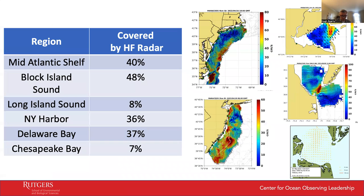This allows us to gauge how much of the surface currents in the region we are currently measuring. On the Mid-Atlantic Shelf, we're averaging about a 40% coverage of the Atlantic Ocean waters with HF radar. Block Island Sound, New York Harbor, and Delaware Bay are, again, in the 30s and 40s. Long Island Sound and Chesapeake stand out as having low coverage with HF radar.